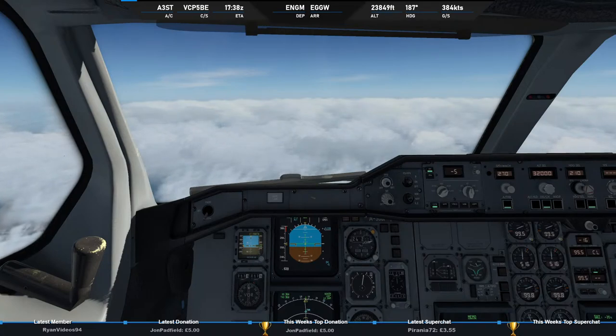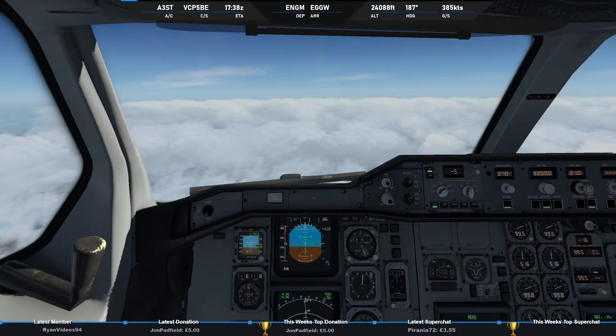Aviation, what do you think about Infinite Flight? Never played it, never flown on it. It's perhaps a little bit more arcadey than what you get in X-Plane or Microsoft Flight Simulator. But I'm sure it's a great sim for those that like that sort of flight.